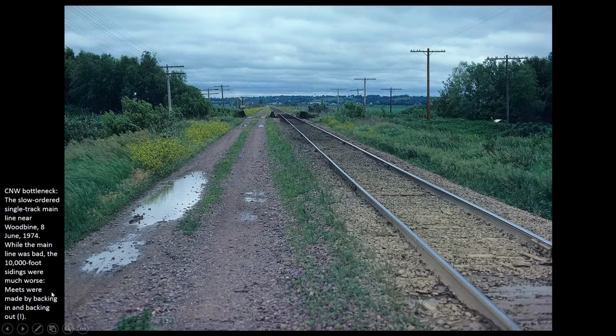So normally all the meets were made in Western Iowa by backing in and backing out. So you'd have a super hot train off the UP of all TOFC and reefers, and he would make 2 back-end meets going across Iowa.